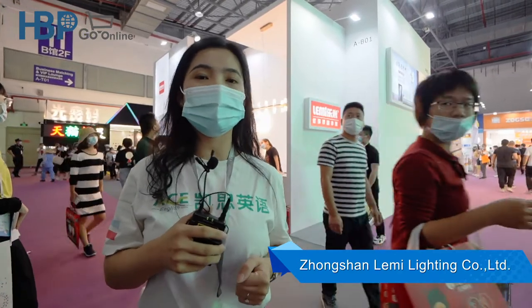As we all know, Guzhen is an international lighting city, so there are so many lighting producers in Guzhen. And we know that different producers have their different styles and their different designs. So then we are going to look for some different household lightings.